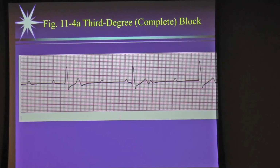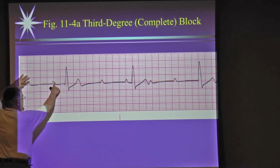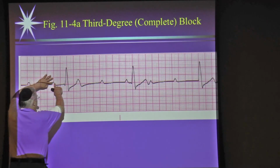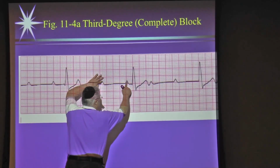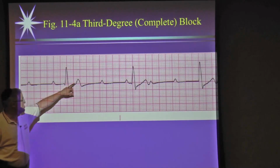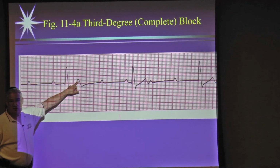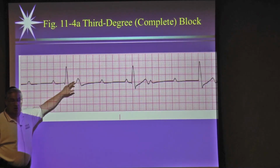is if I took a caliper and went from here to here, okay, went from here to here, from here to here, here to here, my atrial rhythm is regular. The thing that confuses you is that sometimes the P wave actually falls on the T wave, falls on the QRS and it gets hidden. Because why is that happening?